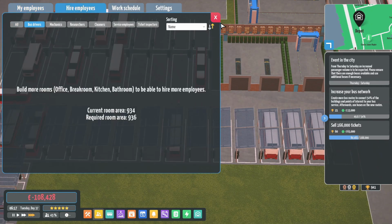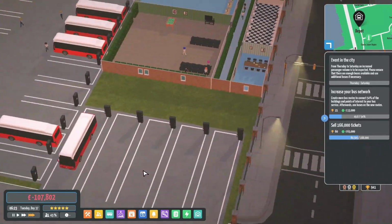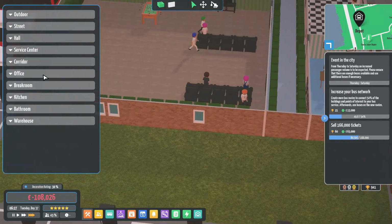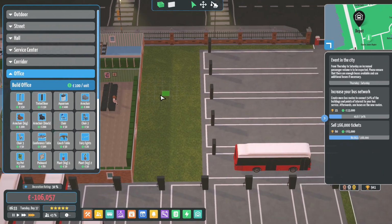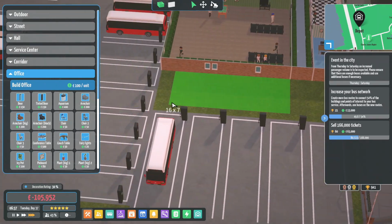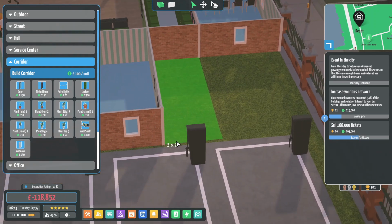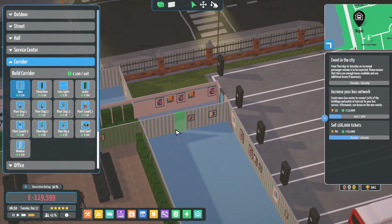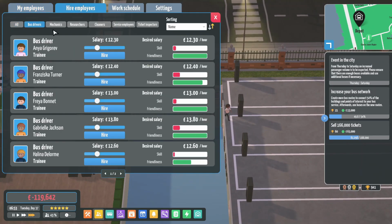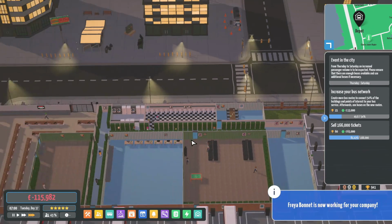So with more buses, we might need more drivers, but actually no, we can. I'm going to do another office down here. Then we're going to have the corridor. We're just spending more money. I'm spending money like it's unlimited. It's not. Let's just do this. There we go. Let's hire some more bus drivers, as long as the friendliness is good.